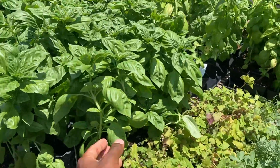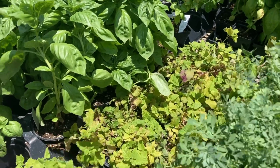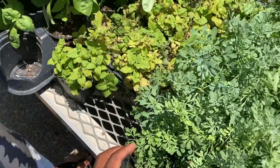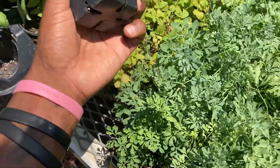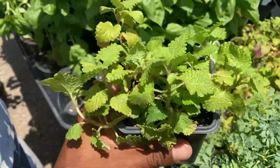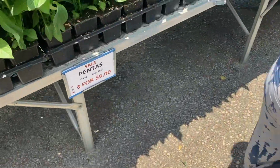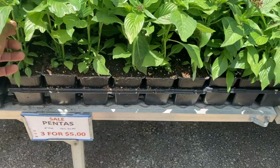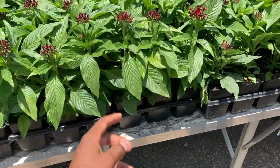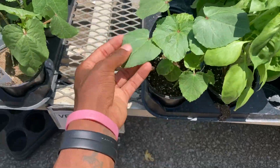This basil right here. Oh, this is lemon. Is it lemon balm or is it? There's no stick. Yeah, that's that lemon for sure. I can smell it. What's this? Look at this pretty flower. This is okra. Oh yeah. Yeah, we got some okra in the garden.